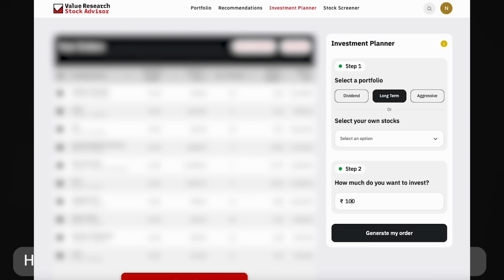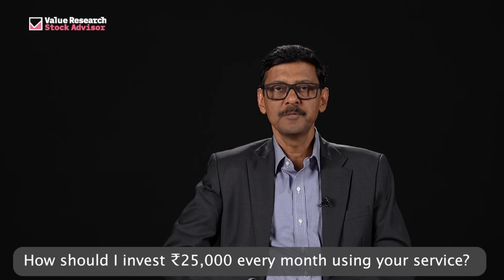Once you have decided on which portfolio you want to take, what I suggest you do is input the amount of money that you plan to invest. And after that, you can choose one of the portfolios. It will give you a list of 10 companies with a number of shares to buy. And that is it. Go to your stockbroker, whatever it be, and buy your stock.